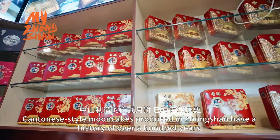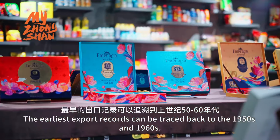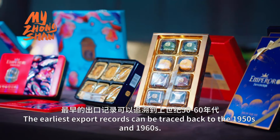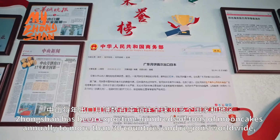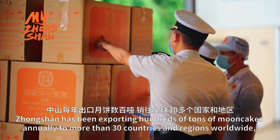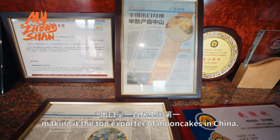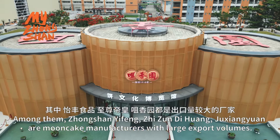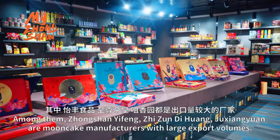Cantonese-style mooncakes produced in Zhongshan have a history of over 100 years. The earliest export records can be traced back to the 1950s and 1960s. For over a decade, Zhongshan has been exporting hundreds of tons of mooncakes annually to more than 30 countries and regions worldwide, making it the top exporter of mooncakes in China. Among them, Zhongshan Yifeng, Zhejuan Dihuang, Jushuanyuan are mooncake manufacturers with large export volumes.